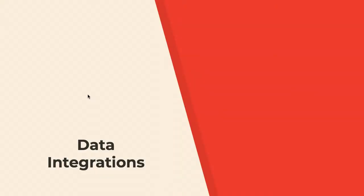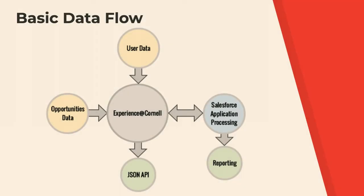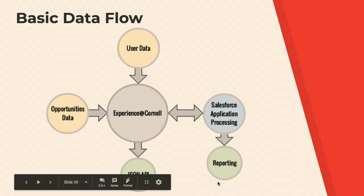Okay, so there'll be more demos, but let's talk about data integration. This is the basic data flow, and it's a bit wishy-washy, but primarily user data and opportunities are entering Drupal in the middle here, Experience at Cornell, and then being republished on the JSON API, and they're going back and forth with Salesforce. I say it's wishy-washy because some things about the users are stored in Salesforce and may get updated there and go back to users, opportunities, vice versa. But primarily, we're bringing the data into Drupal, and application-related things go back and forth with Salesforce. And then reporting all happens through Salesforce.